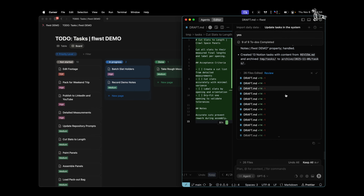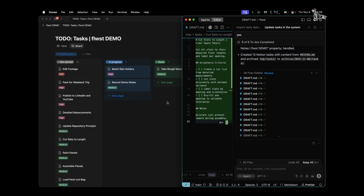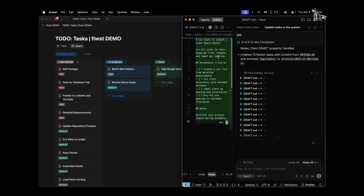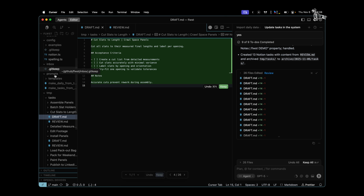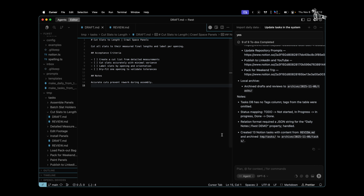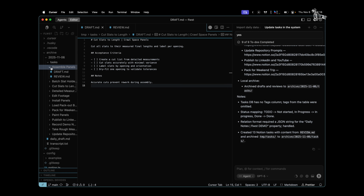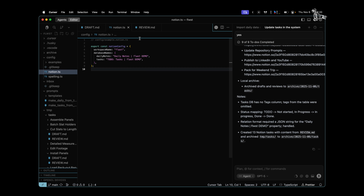Hey, so this was the flow state demo. Showed you everything from recording to the cursor workflow. I don't think there's anything else that I need to update immediately in here. And you can see in my archive, I now have all of the tasks, the draft, the review. I just had to update this one Notion config.